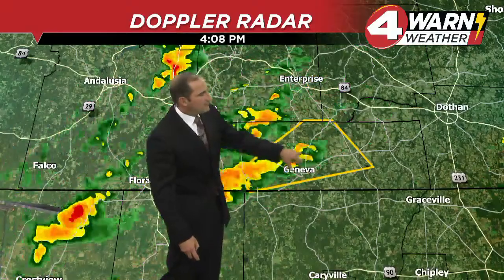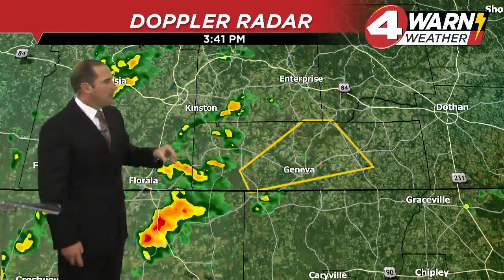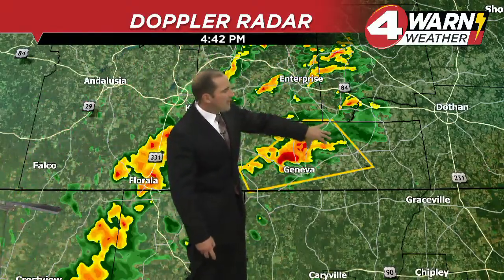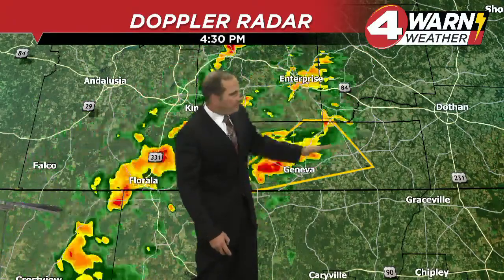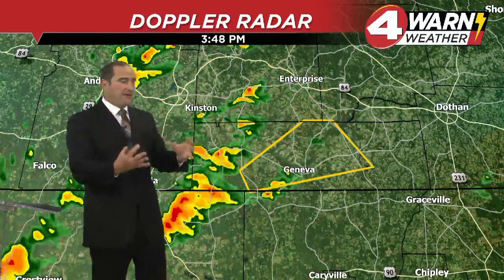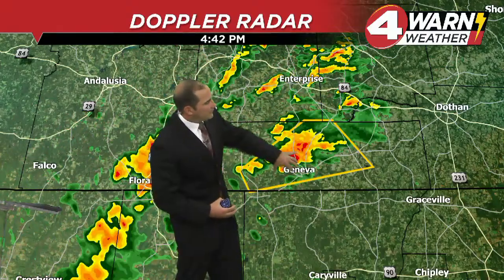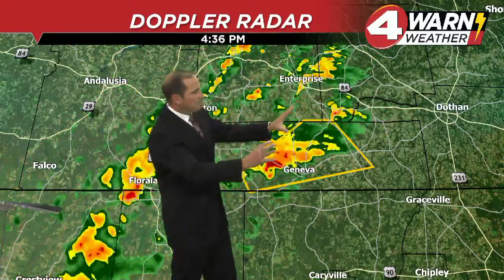It is traveling off to the northeast at about 25 to 30 miles per hour. So on that track, it will carry up here into the northern part of Geneva County, and maybe it's going a little east of northeast, so maybe more east-northeast with that cell. We call these right movers because it's in the very favorable part of the atmosphere to suck in that warm and humid air coming in from the Gulf. So these tend to travel a little more to the right of the actual general flow in the atmosphere.